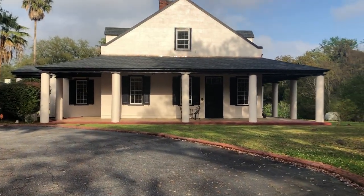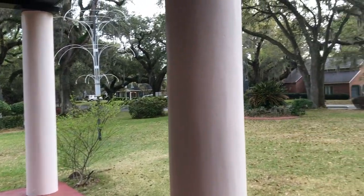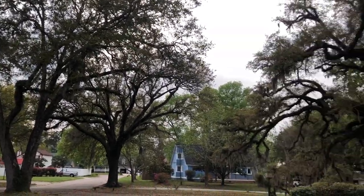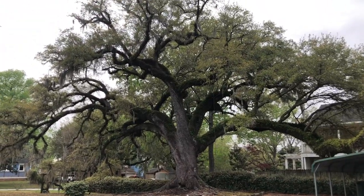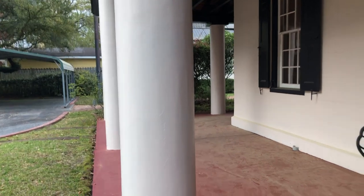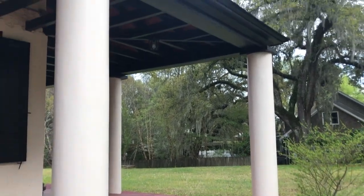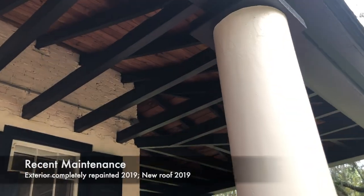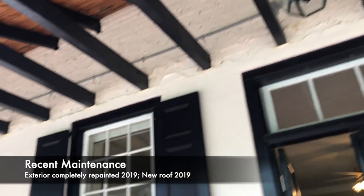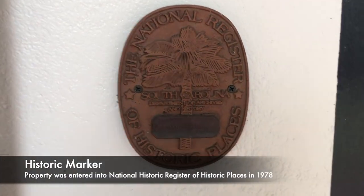All right, let's go ahead and take a tour of the house. So this is your view from the front porch. Nice big yard, of course, the trees everywhere giving you shade. That tree is just gorgeous. Lots of parking in the driveway. Sturdy columns all the way around the house. Beautiful red porch. Exposed wooden beams. The house was just painted and got a new roof in October of 2019. This is the historic marker.